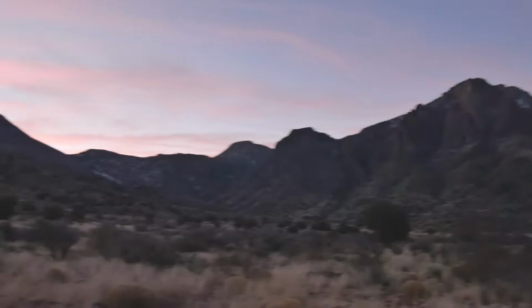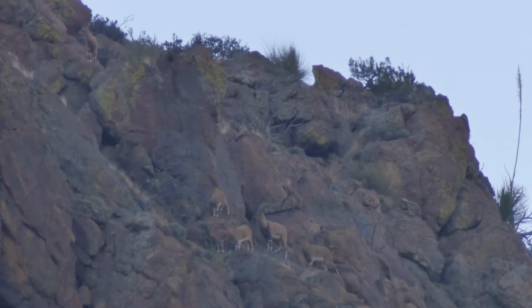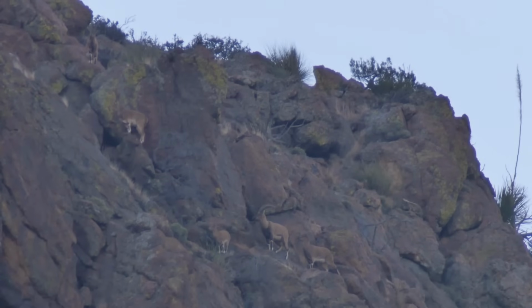Well, it's a chilly morning, December 6th of 2016. We are here and it's opening morning and the sun is just poking over the mountains, and it's the beginning of my muzzleloader Ibex hunt here in New Mexico. This is one of those tags that you take if you can get it, you know.